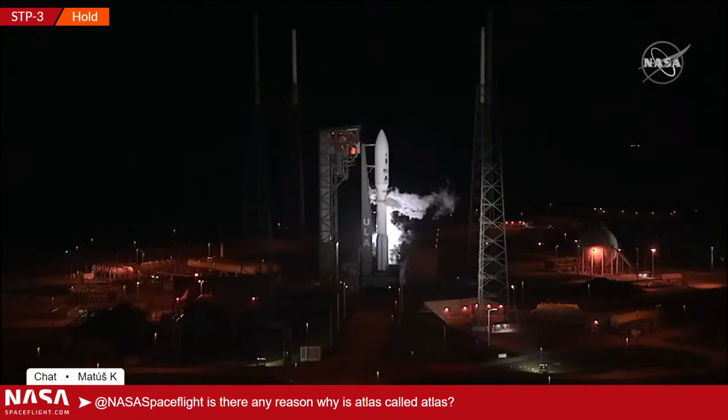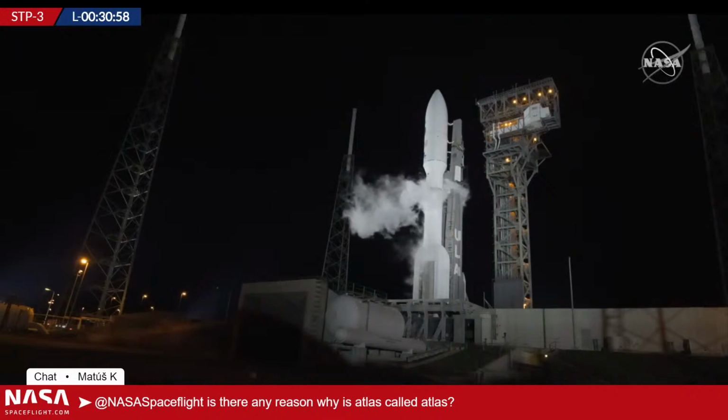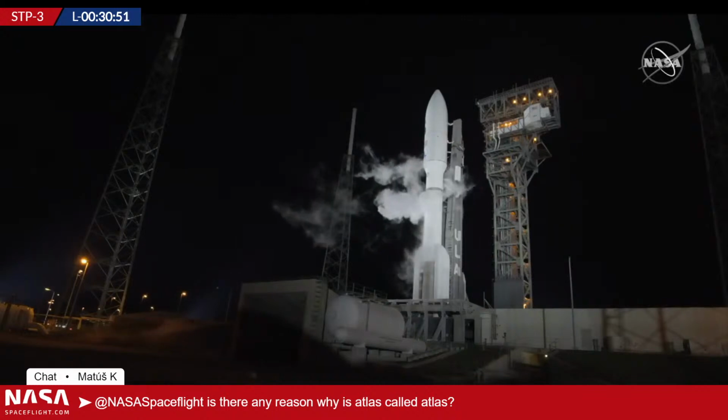But again, the window does go until 6:04 a.m. Eastern, 11:04 UTC. And the new T0 is 10:19 UTC or 5:19 a.m. Eastern time. So not a huge delay there, not a huge push there. 10:19 UTC, which is 5:19 a.m. Eastern. That is just over half an hour from now, so we're still approaching the business end of this countdown.